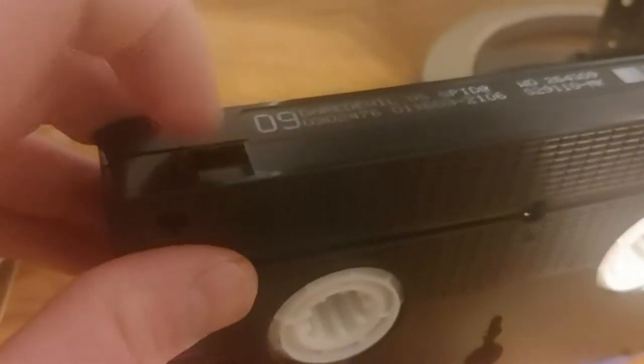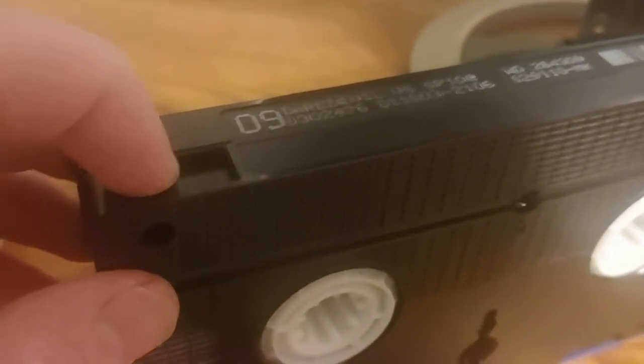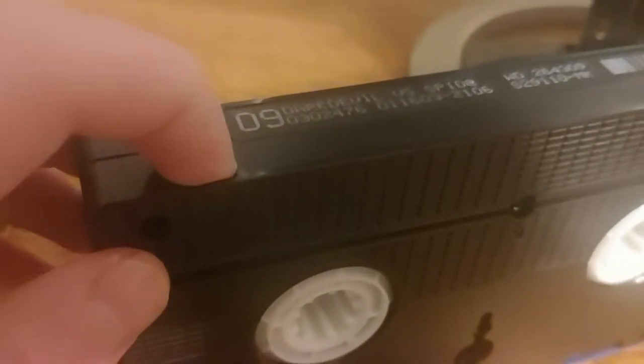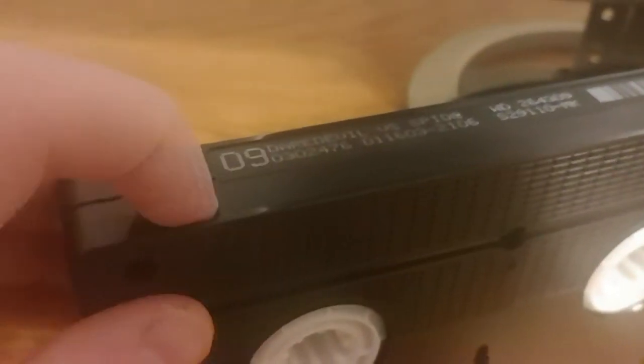This tab right here, the reason why there's no plastic covering this is because when that's taken off, you cannot record onto a tape no matter how hard you try. It just won't work. So to get around that issue, if you wanted to record over a tape that just had useless junk on it, all you would need to do is just put a piece of tape over this slot here and it would work. I don't even know how it works, it just does. But anyway, I'm not going to do that with these because these are good tapes and I bought them for $20. Now we'll just slide this one back in here real quick, off camera.